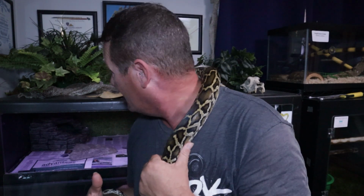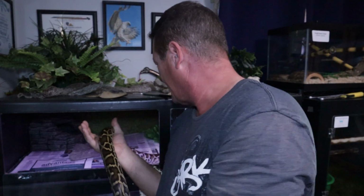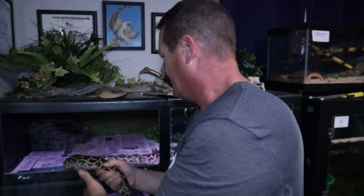when you start seeing those little signs, like they're being defensive, or if they're a little bit nervous, or if they're trying to go back in their enclosure, which is cool, you can go back in there. You just want to do little subtle things in order to get them into that thinking mode like that.